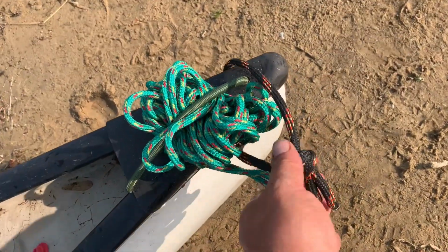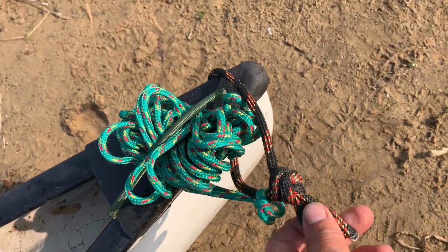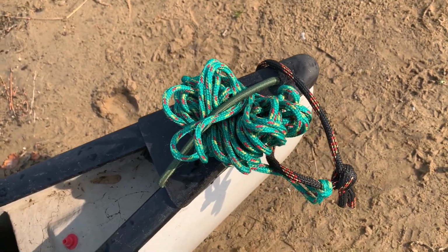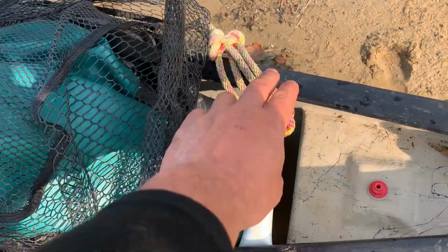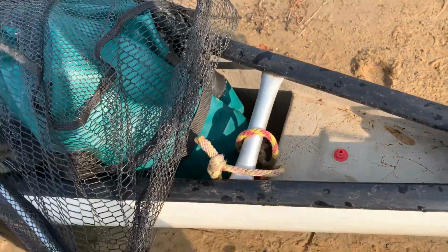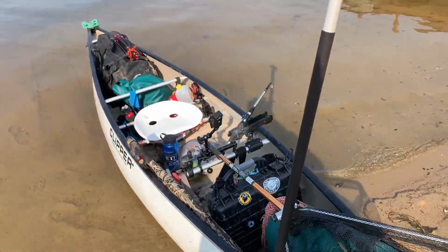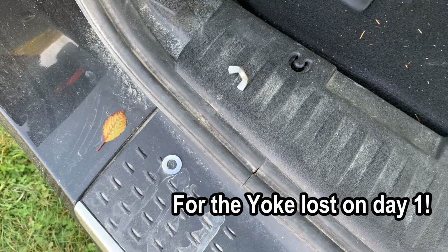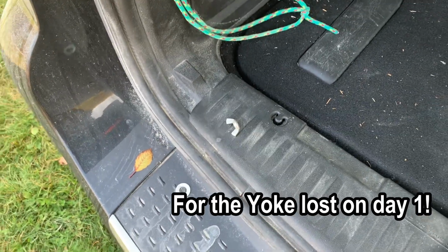And these were a lifesaver. I installed these grab loops. I made a video on that. These painter lines, absolutely a lifesaver. It would have been killer to have to pull the canoe through bog without using those. And that's it. There's the wing nut. That's exactly what happened. Came off on the washboard road.